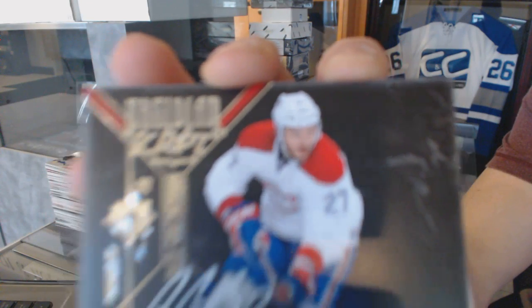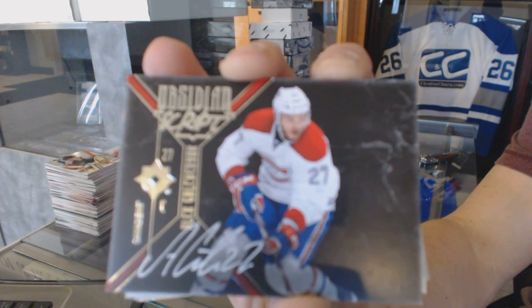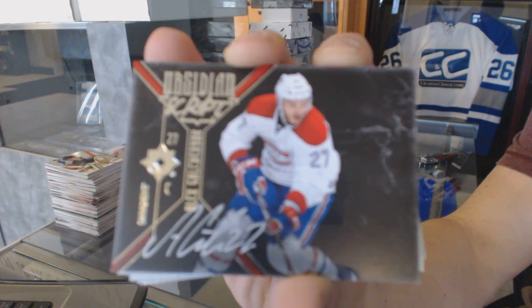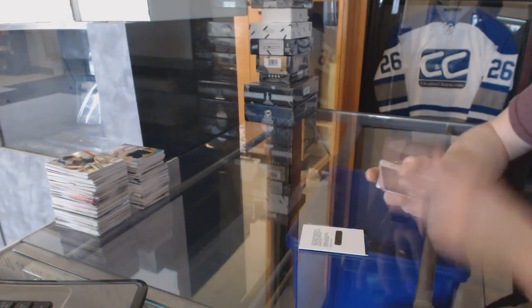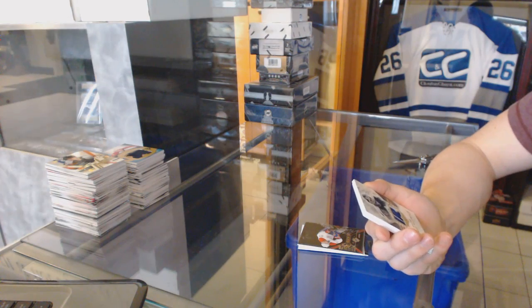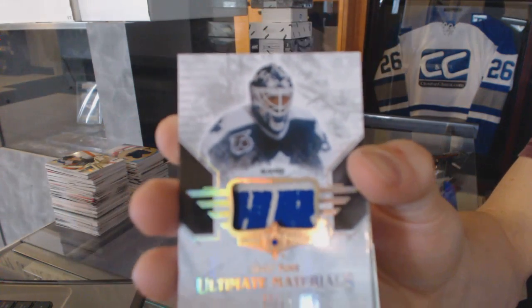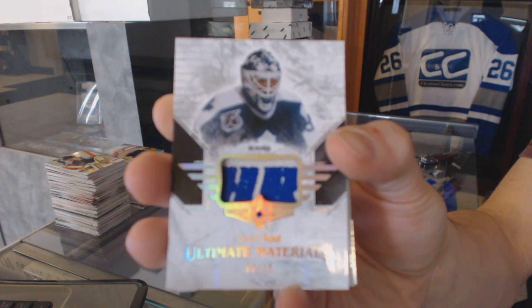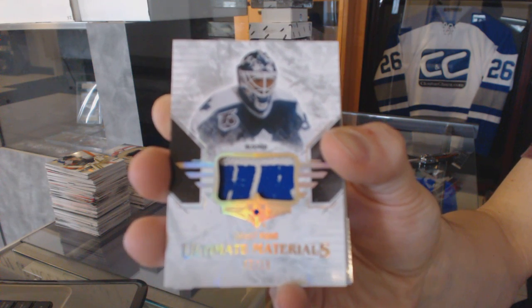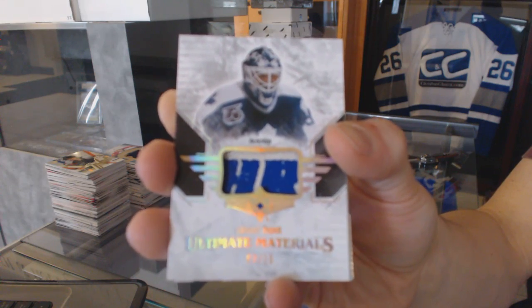We've got an Obsidian Script for the Montreal Canadiens, Alex Galchenyuk. We've got an Ultimate Materials game-used blocker, number 2 of 10 for the Toronto Maple Leafs, Grant Fuhr. 2 of 10 for the Leafs, Grant Fuhr.